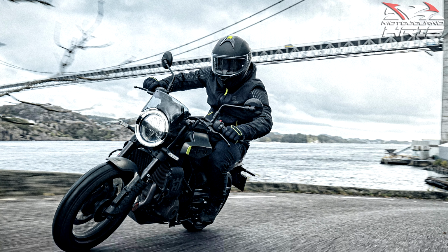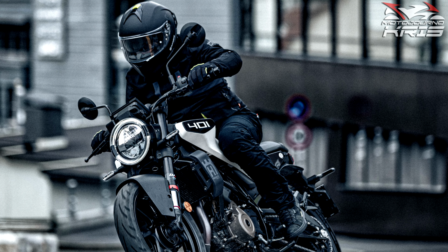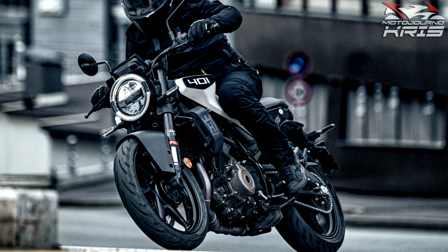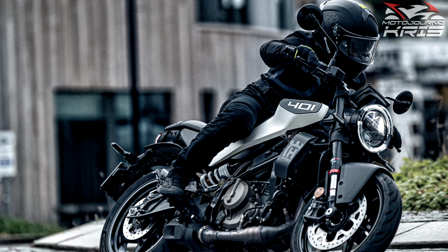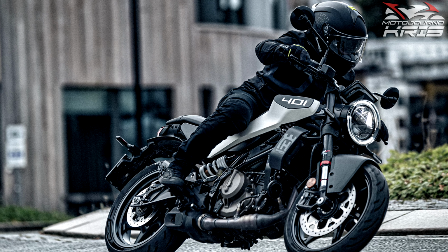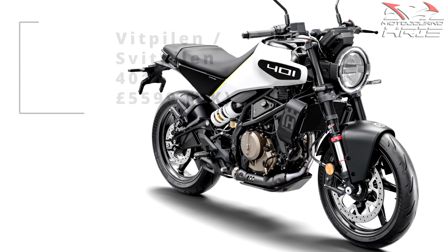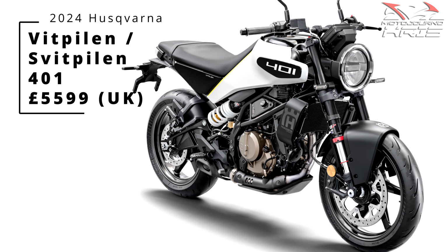Will I be running out to upgrade my 2021 for a 2024? Nope, I've got my eye on a bigger bike now, but it seems like the Svartpilen 401 may retain the best beginner bike crown for some time yet, if that pricing remains as competitive as it has been in recent years. And based on information out of the UK, it looks like all these updates will only set you back an extra £100, with both the Svartpilen 401 and the Vitpilen 401 priced at £5,599, so if we see that mirrored everywhere, it'll be impressive indeed.